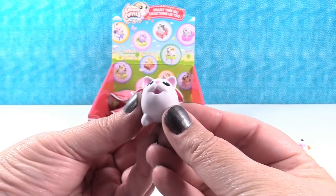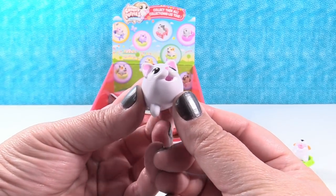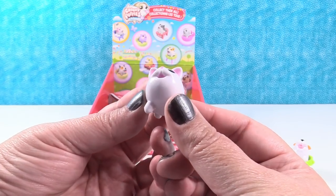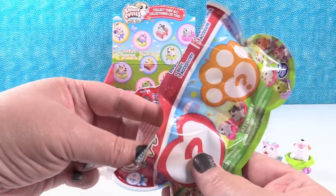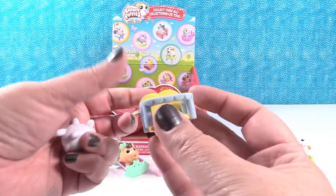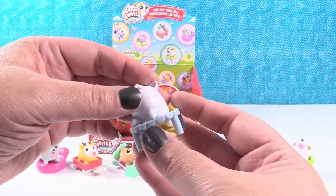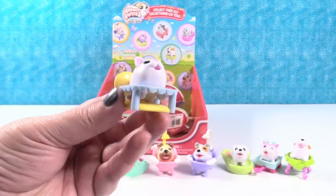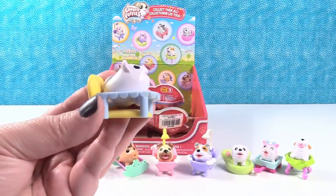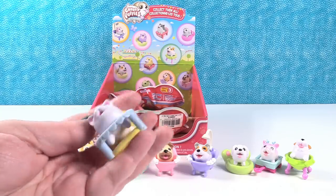Oh, a kitty! Our first kitty. I think that's the vanilla kitty. The vanilla kitty. Very cute. And vanilla kitties like to sit in little high chairs and eat their dinner. We have a kitty that I think she would sit in a high chair if you fed her human food. Yeah, I think she would. Look at how cute the kitty is in her high chair. That is cute.